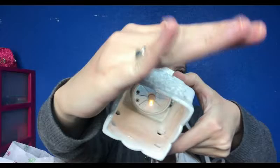So let's take it out of the box and take a look at it. So that's what it looks like. I guess this just heats up and it doesn't melt. It is flickering. I don't know if you guys can see that with those lights on, but it is flickering.